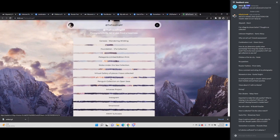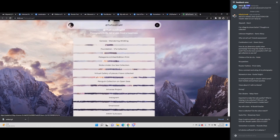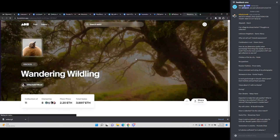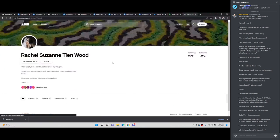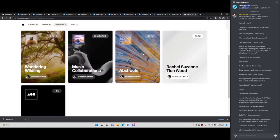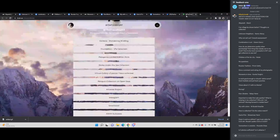Let's find that. Do you know where it is? Is it on Sloika or Foundation? Foundation. Okay, Foundation. Yeah, she did them all as an auction. So probably if you go to her collections right here. Yeah, abstracts. Nothing to see here. No, maybe it's not on Foundation. I thought it was. Probably just find that and we can go back to it. Cool. Yeah, we can always go back to that.